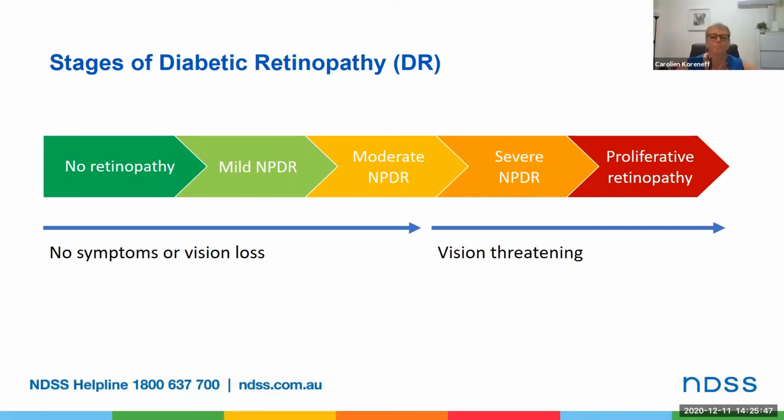It is unlikely that you notice any visual changes at this stage, but the damage is there, and keeping blood glucose levels as close to the target range as possible and avoiding large blood glucose excursions will slow the progression to the next stage.